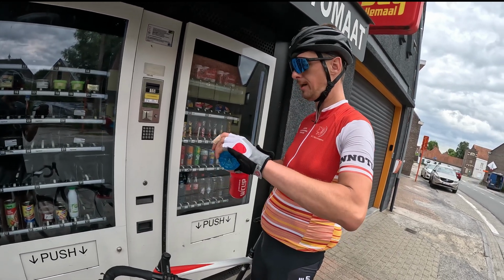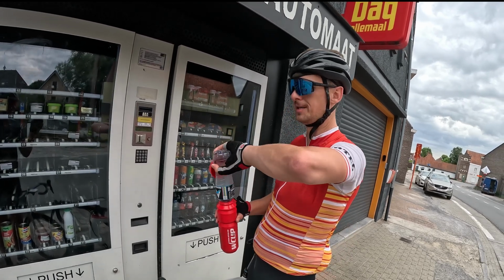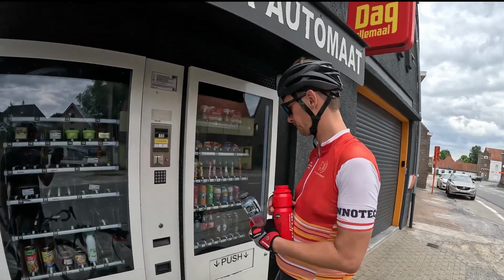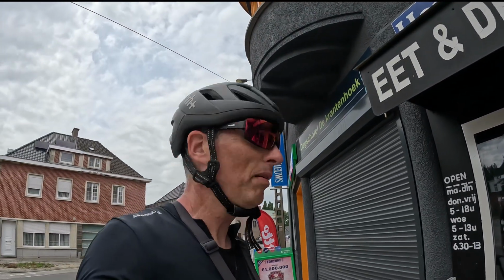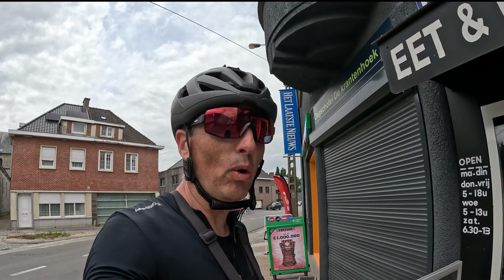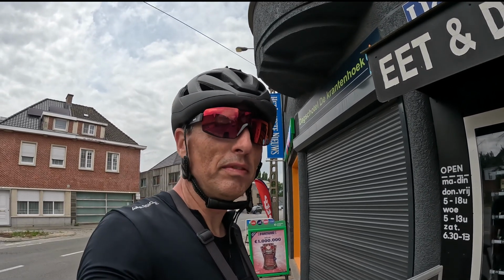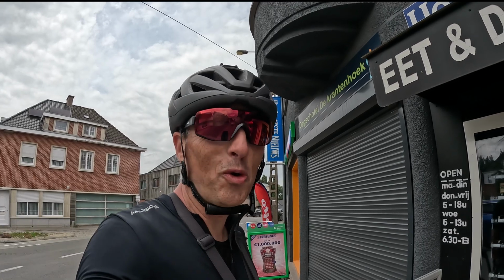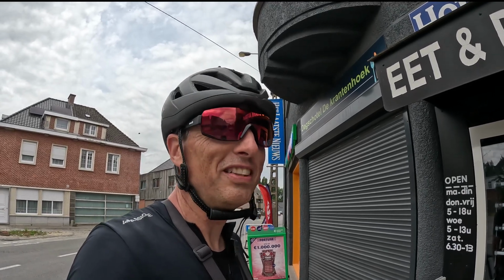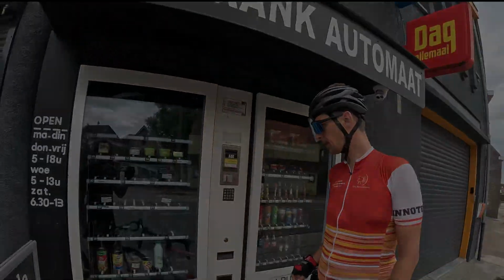If I have to, I still can ride a lot of kilometers flat, but not the hills. No, I understand. And we still have to do about 25 kilometers to get home. But now there's no elevation anymore, no rain, and I have some Coca-Cola at home. So hopefully Steven can enjoy that too. Let's go.